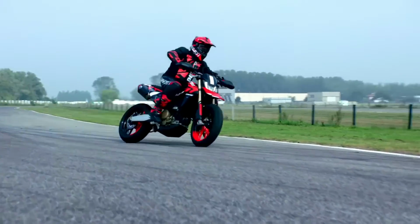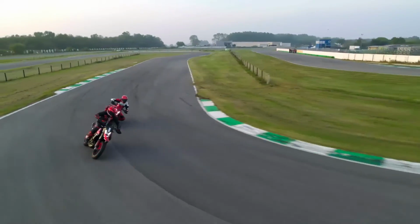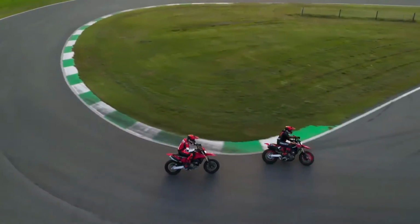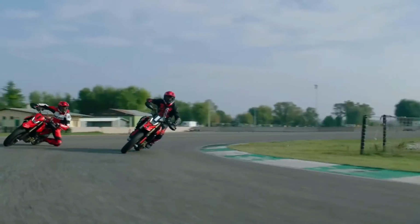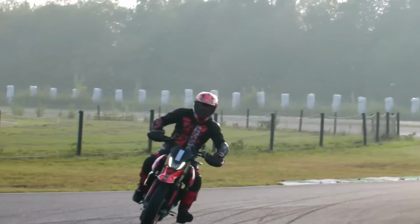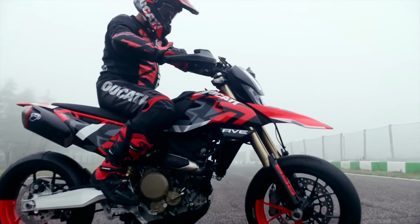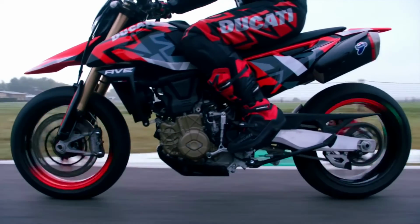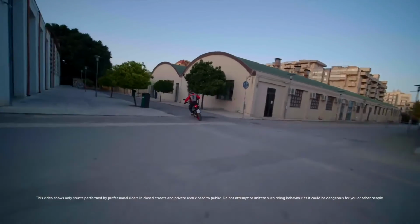Ducati has priced the Hypermotard 698 at a starting price of $12,995. The RVE comes in at an extra $1,500, setting you back by $14,995. At this base price, the 698 is right in the crosshairs of the KTM and the Husqvarna, both of which cost $12,999. They're neck and neck equipment-wise too, although the Ducati has more power.